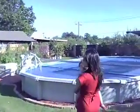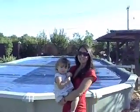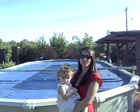Okay, this is the hot tub. Hey Ripley, what are we talking about? This is the hot tub, and this is the piece de resistance of the entire front yard. It's a front yard pool. It's in the front yard pool.